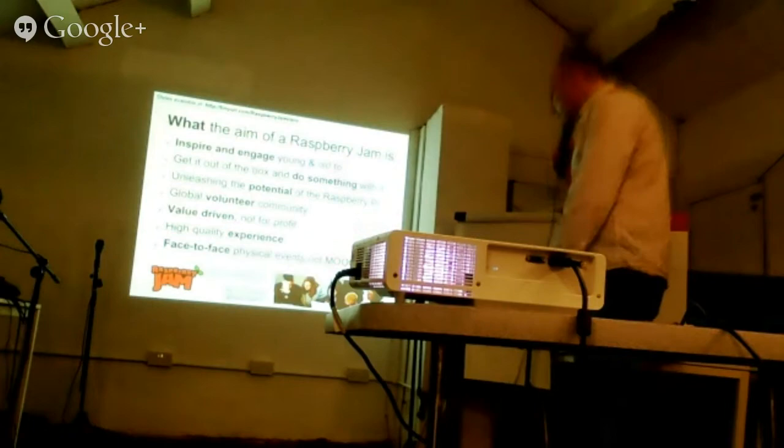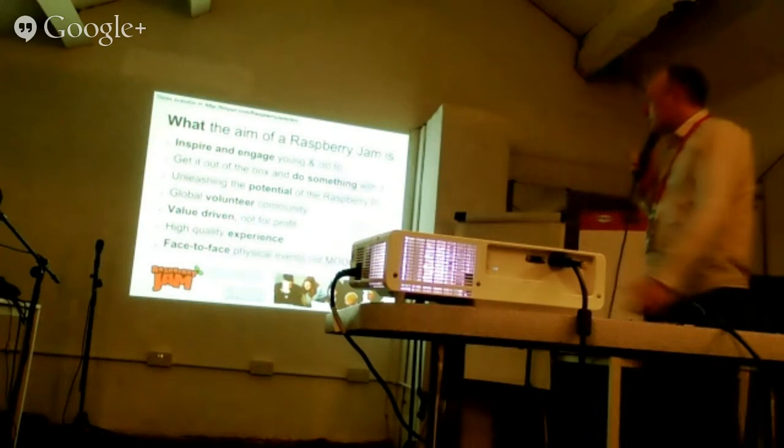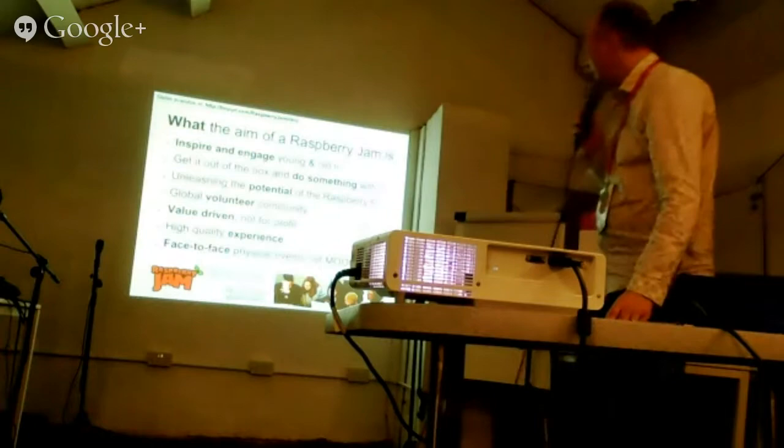So the aim of Raspberry Jam is to inspire and engage people of all ages. Now, you today don't look like such a typical audience that I see at the Raspberry Jams that I go to. We generally get mums and sons, dads and daughters, people of all ages. Yeah, okay, I know that. And it's to figure out the potential of the Raspberry Pi.